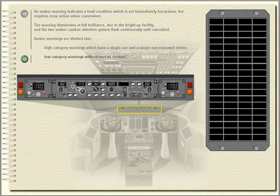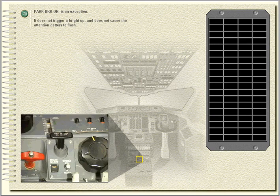Low category warnings have no ears or chimes. Park brake on is an exception. It does not trigger a Bright Up and does not cause the attention getters to flash.